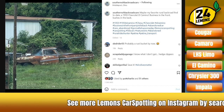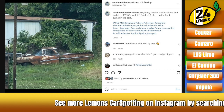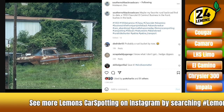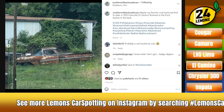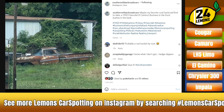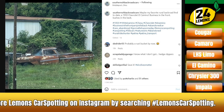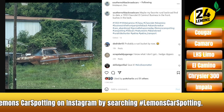I just want to comment on a couple of the captions here. This is from Southern Ohio Backroads Cars, where he says, "Business in the front, bushes in the back." Which I like. And then I'm not sure if this guy is being ironic, but Sled Rider 53 says, "It's probably a rust bucket by now."